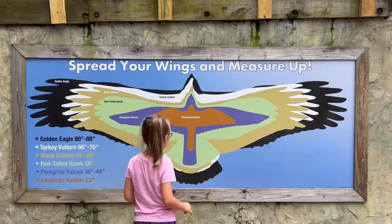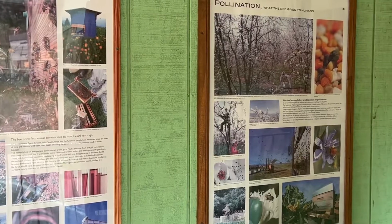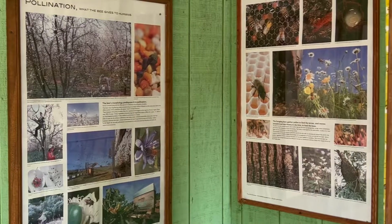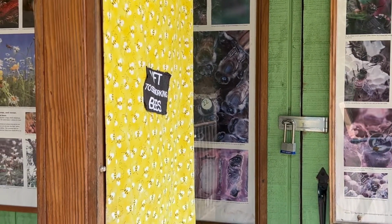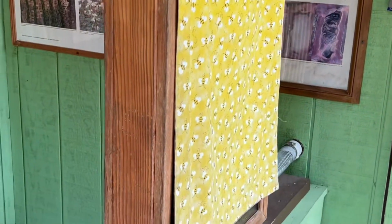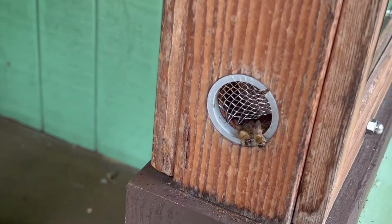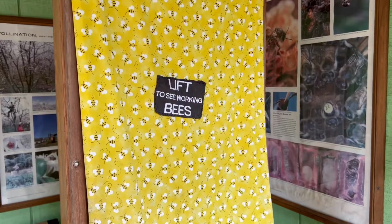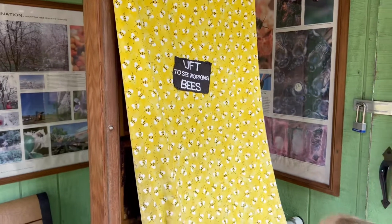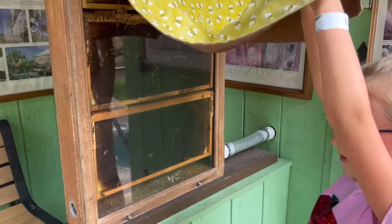I enjoyed the animal encounter, especially this bee exhibit. It's not just for looks. That's an actual beehive. Real bees. It says lift to see working bees. Wow.